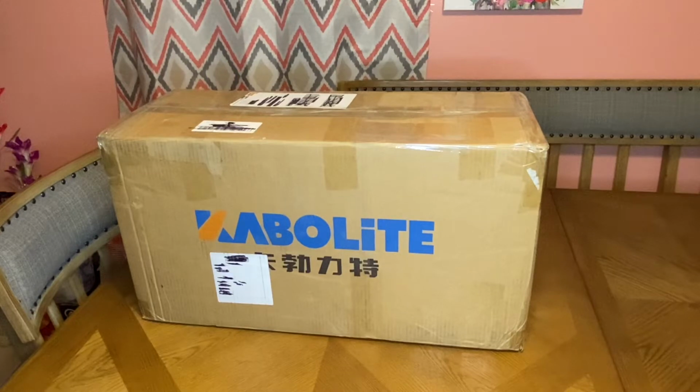Wow, this is something I've been waiting for probably 7 or 8 years, since I originally saw videos about this particular excavator, not this one, but hydraulic excavators in general. I know there's some that are very, very expensive, and there's some entry-level ones like this one. So I set a goal to get one.